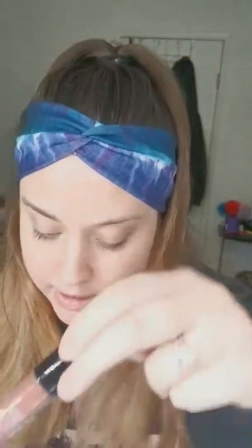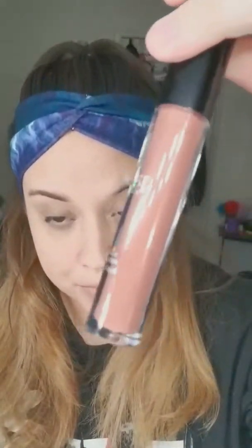Okay, the next thing is the liquid lipstick, and this retails for $24. Wow. Yeah. I haven't tried this. Okay, it looks a little bit sticky. I'm not a fan of sticky, but we're going to see how it applies. It smells good.